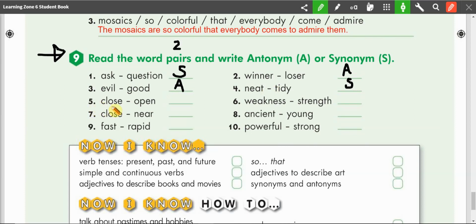Number 5, close and open. These are antonyms. You can close a door and you can open a door. Those are opposites. The store is open, which means you can go in, or the store is closed, which means you cannot go in. Opposites, antonyms. Number 6, weakness and strength. These are antonyms. Very good. Strength is being very strong, muy fuerte, and weakness is débil.